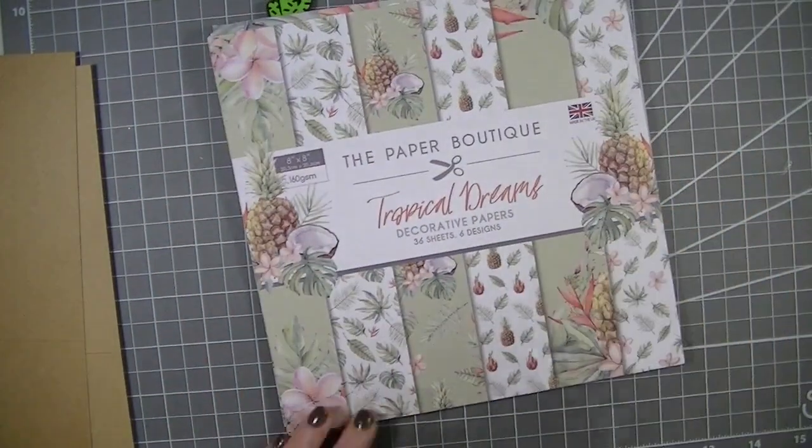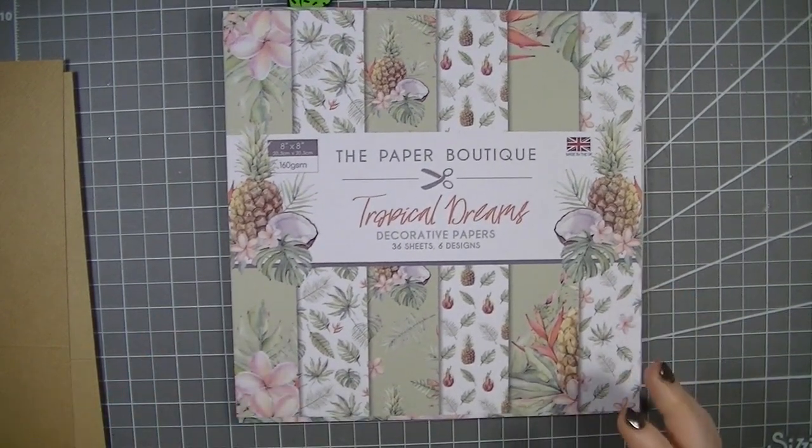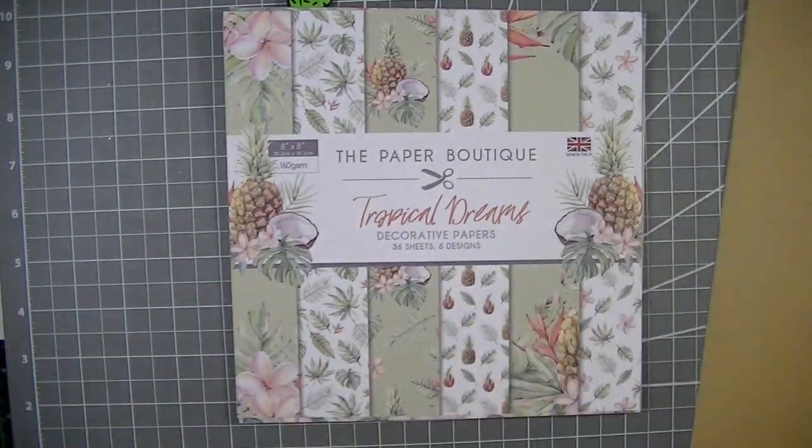So the plan today is, let me move that so it's straight. The plan today is to make 3 cards using this gorgeous set.